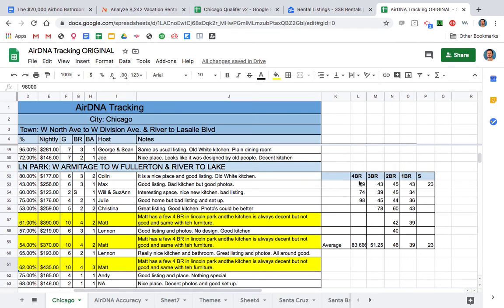And I put all the 4 bedrooms together, regardless of the bathroom size, same with these guys, and you can see I got 79, 74, and 98. And I thought that the average revenue that you would make from a 4 bedroom is going to be about $83,000.